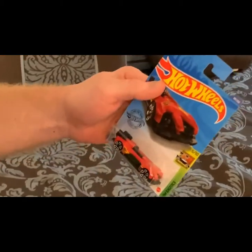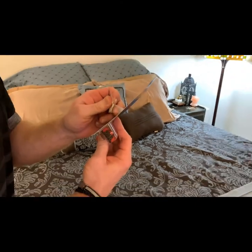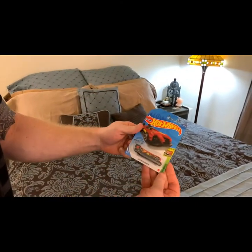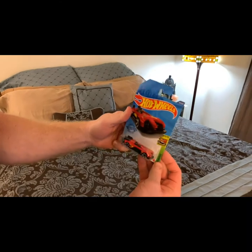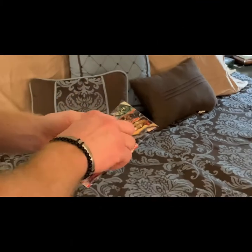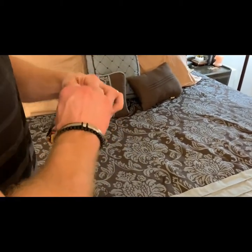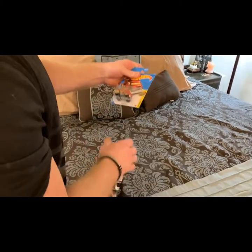Electro Silhouette. Does this thing light up? Nothing better than these cars, I tell you what. Hot Wheels is great. Electro Silhouette. Thing's pretty slick. Total superhero nerd, so I'm okay with that. I'm okay with myself being a nerd.